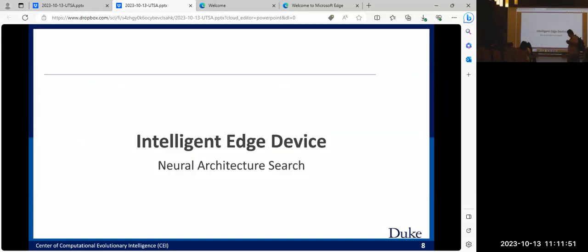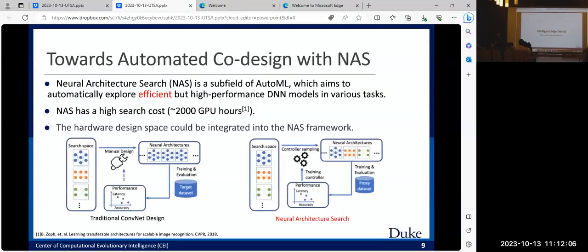So let's talk about the first thing today, which is how we can design an intelligent edge device and also the models, so that we can really run on those devices, especially on neural architecture search. It's not new, right? Neural architecture search is basically a subfield of AutoML, which allows people to automatically design an efficient neural network by observing the requirements at the hardware level.